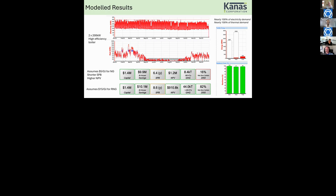And so the little gas gauges over to the right show me how much electricity, heat, and cooling the building is going to be demanding. So we can see here the red bars at the bottom show the electricity, heat, and cooling that this system will not provide. So looking at the gas gauge, we can see it's 100% of the electricity demand we will supply. Nearly 100% of the thermal demand will be supplied.